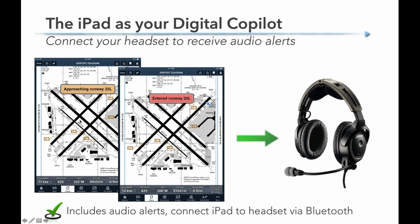And as I mentioned before, related to the checklist, I'd highly recommend if you have a Bluetooth headset, like the Bose or Lightspeed or David Clark, go ahead and connect your iPad to your headset. All these alerts that pop up will come through as an audio alert to your headset as well. I'm sure if you're like me, you're not staring at your iPad the entire flight. It might even be in a standby mode of some sort. So this is a way to get those audio messages relayed to you if the iPad screen isn't right in front and center.